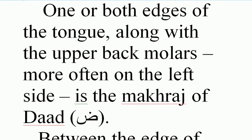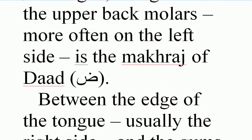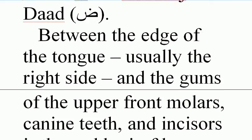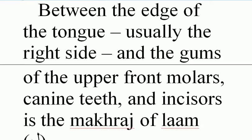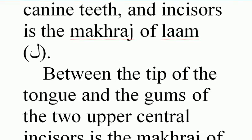Hafat al-lisan aw hafatah. One or both edges of the tongue, along with the upper back molars, more often on the left side, is the makhraj of dad. Hafat al-lisan. Between the edge of the tongue, usually the right side, and the gums of the upper front molars, canine teeth, and incisors is the makhraj of lam.